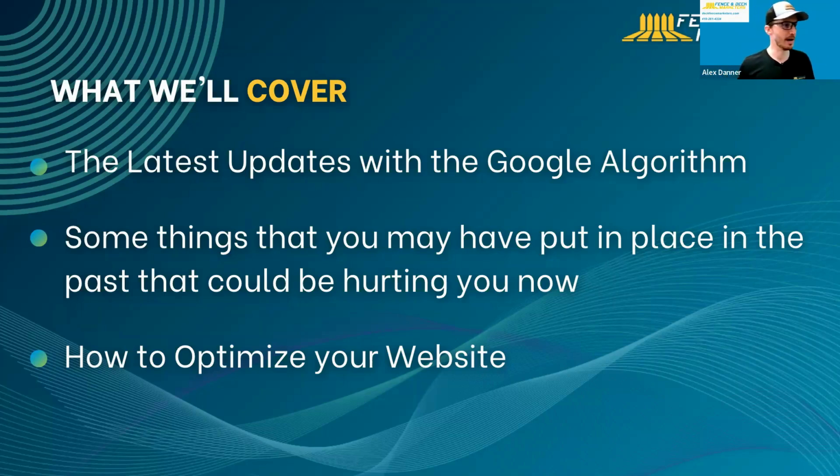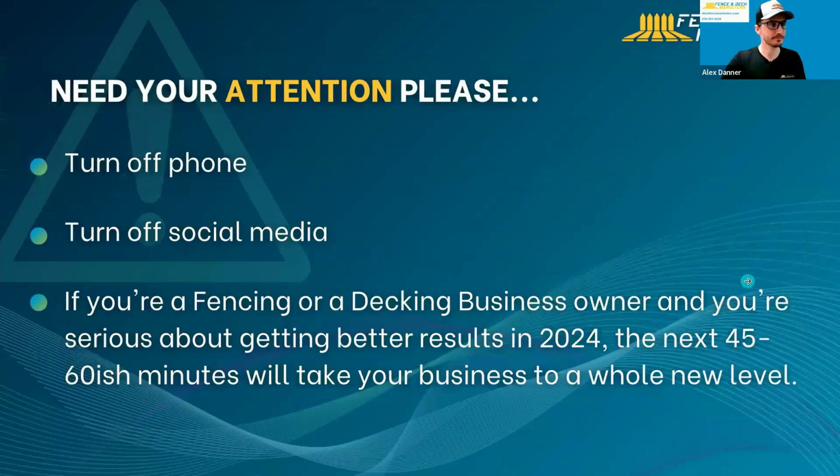And then also, it's a really good idea to audit your current setup with SEO. If you've done SEO a long time ago, some of the things that you've been doing could actually be hurting you. There's a lot of different things that worked many years ago but aren't working now. So we'll talk about that. And then the main thing is going to be all about your website and optimizing it. So we'll be talking about everything related to optimizing your website.